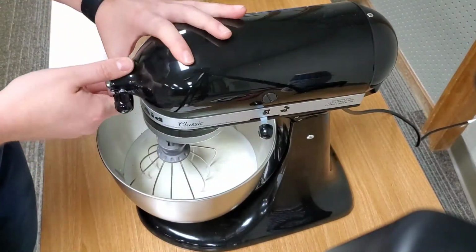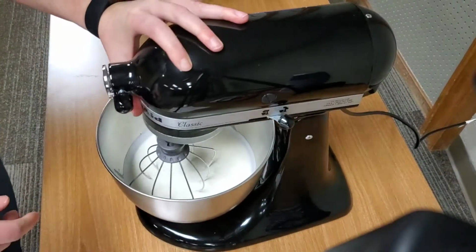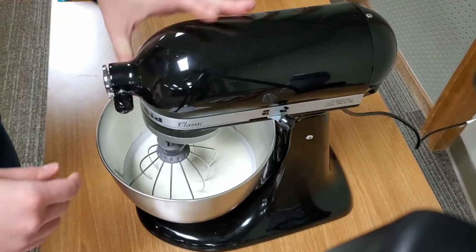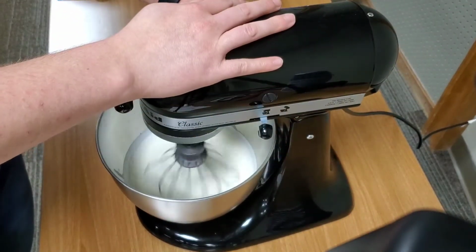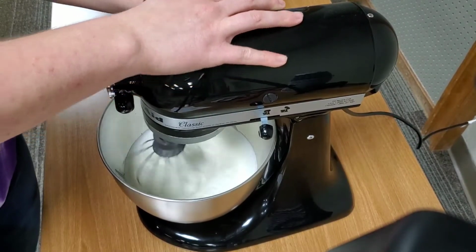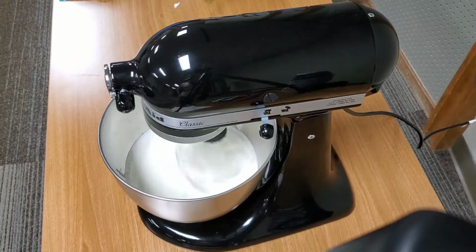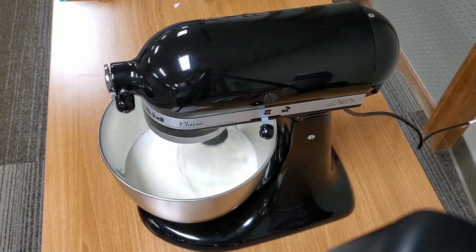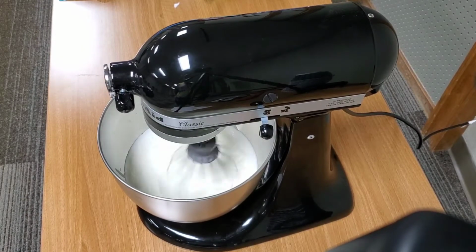It's been going along for 3 or 4 minutes, and it's still very liquidy. You see what I mean about this taking a long time, though. I'm really struggling to know what speed to use, because it does not specify a speed to whip it at.